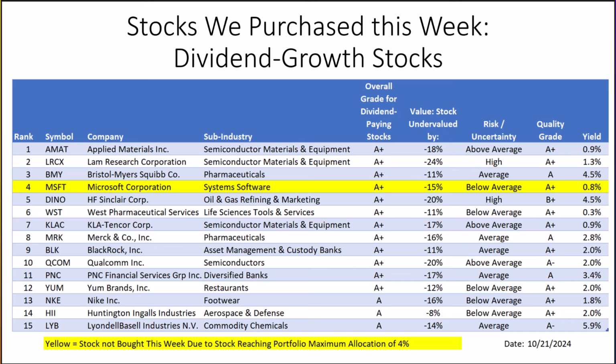Now, for the sake of convenience, there's nothing wrong with simply turning on your broker's auto reinvest feature, but we think it's more ideal to reinvest in our top stocks each week instead of potentially reinvesting in a stock that is fairly valued as opposed to undervalued. This table on this slide includes the company's sub-industry, how undervalued they are according to our research, their risk rating, quality grade, and dividend yield.